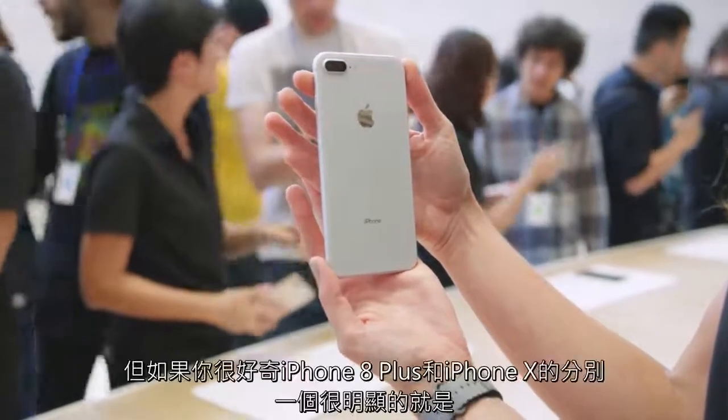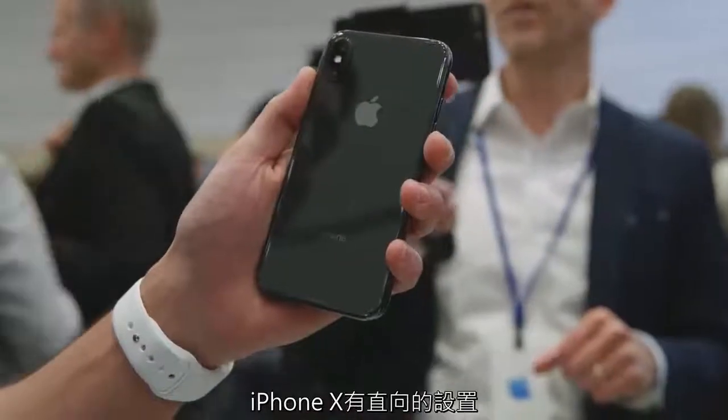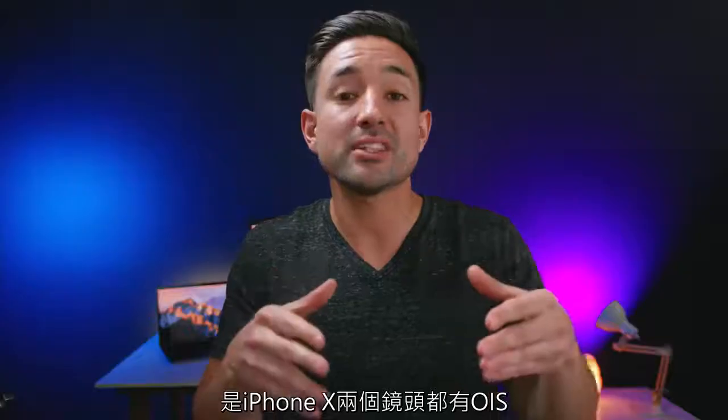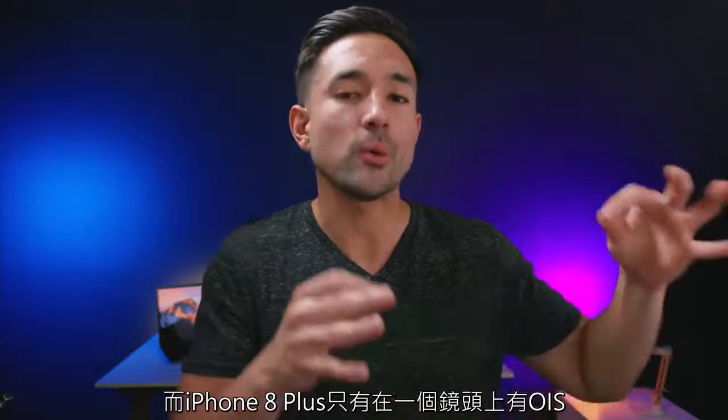Now, as far as the iPhone 8 Plus, that again is rocking a dual lens configuration like we saw on the 7 Plus, but if you're curious what's different between the iPhone 8 Plus and the iPhone 10, obviously one, we have a vertical configuration in the iPhone 10, but the biggest difference between the two is the iPhone 10 actually has OIS on both the lenses, where the iPhone 8 Plus only has OIS on the single main shooter.